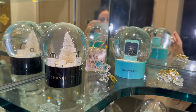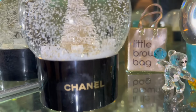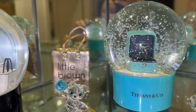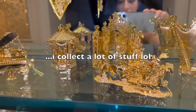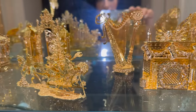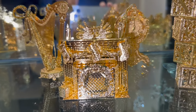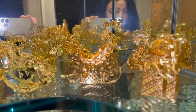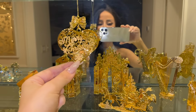Plus over here, extra fun. Oh my gosh, my shopping things. This is my little Chanel snow globe. Oh, it's beautiful. And my Tiffany's one, gorgeous. These are Danbury Mint ornaments. I had shown these plenty of times in my videos, but I am just obsessed with these. Look at how cute. It's a harp, it's a fireplace, it's a little rocking horse thing. Absolutely love these. Merry Christmas.